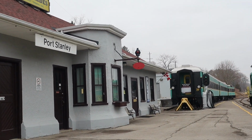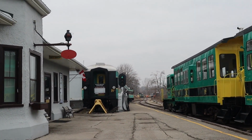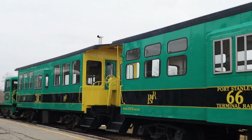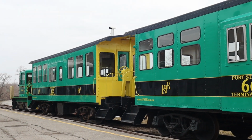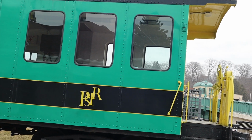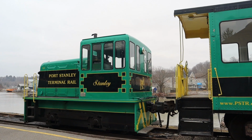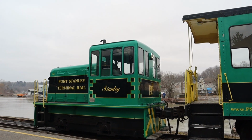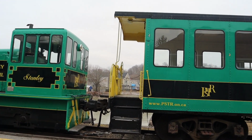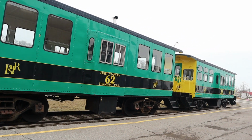So when we go over here, here is the first one. I will provide a link also to the website of it so that you can look it up and see some descriptions about the entrance. So you will get also information there for these passenger cars here. This is the engine that they call Stanley. And this is the nice cars that they have for the tourists.